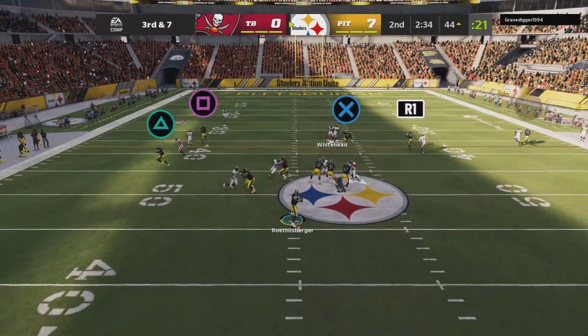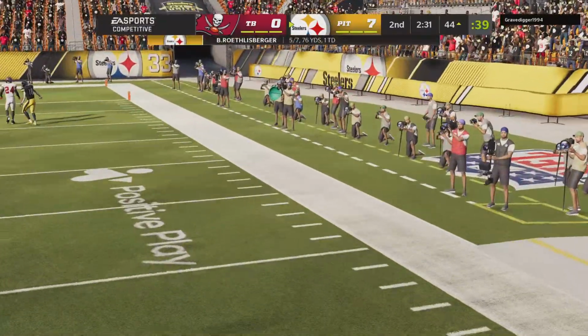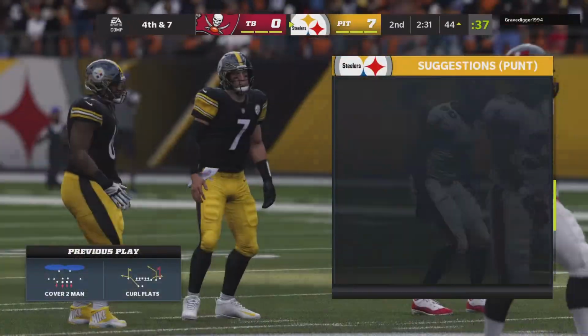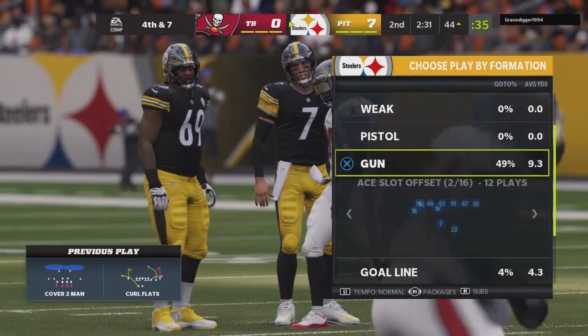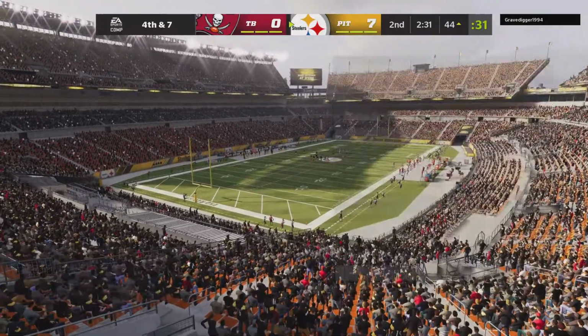Now Roethlisberger. And that will be incomplete. I think you put just a little bit too much heat on that one. When you throw it to the outside, you do have to be careful because you got to keep it away from the defender, but you also have to give your own guy a chance too.